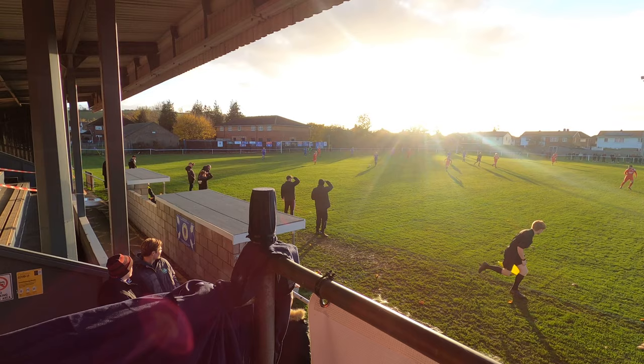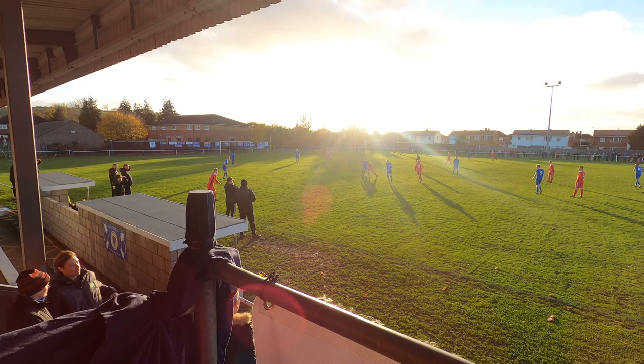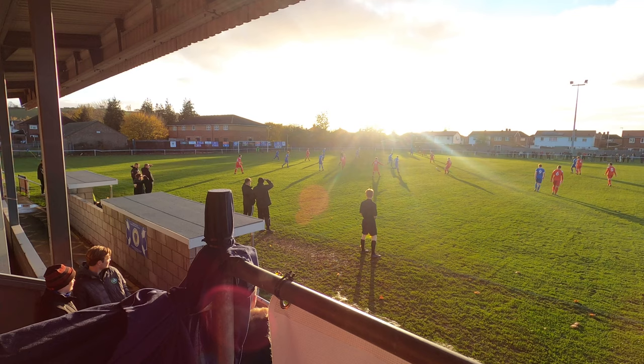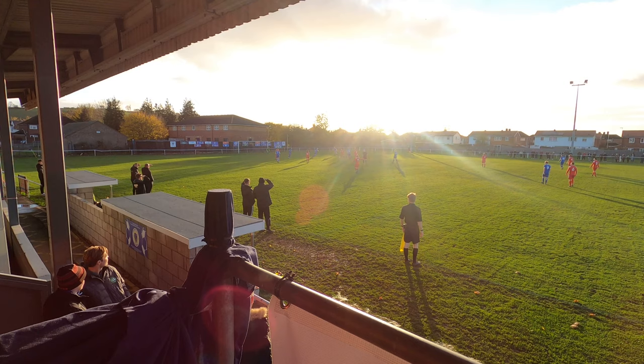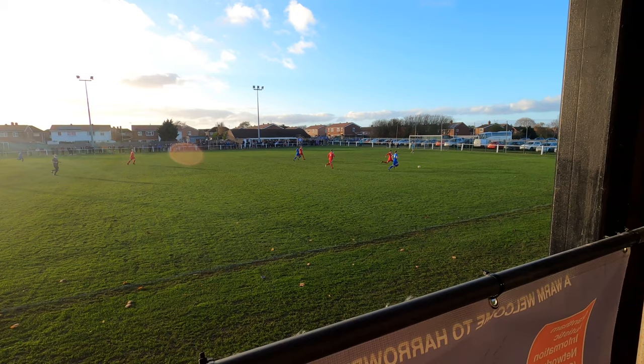If the number six for Bridgnorth wasn't there, it would have been through. Number 11 here for Bridgnorth. Back to the number 3. Number 8. Number 7. He's through. We got round a few people. I don't know how we still kept that ball, but that was some great skills there, but it's through for the number 9 for Harrowby, but the number 5 for Bridgnorth was just a bit quicker.